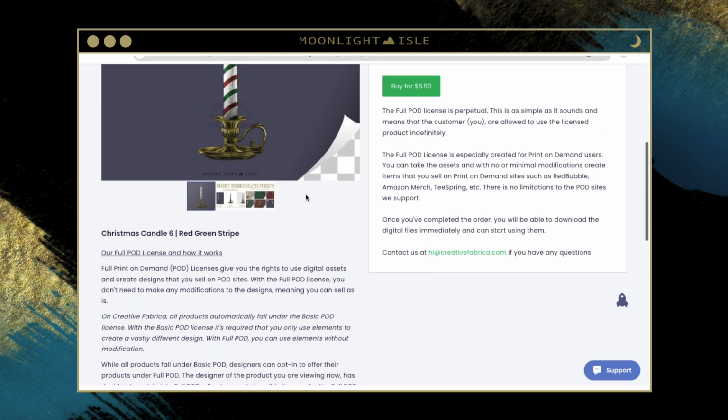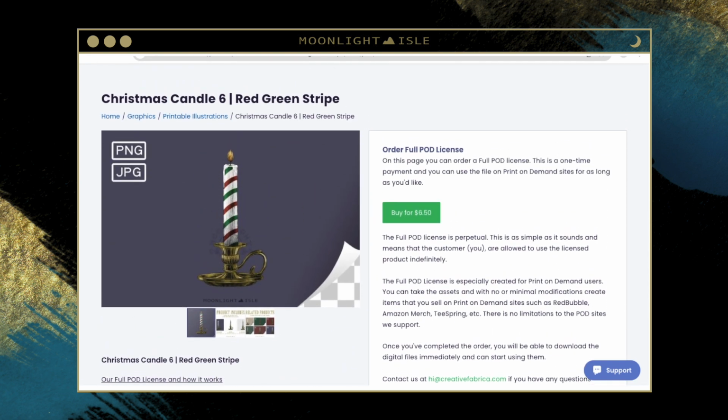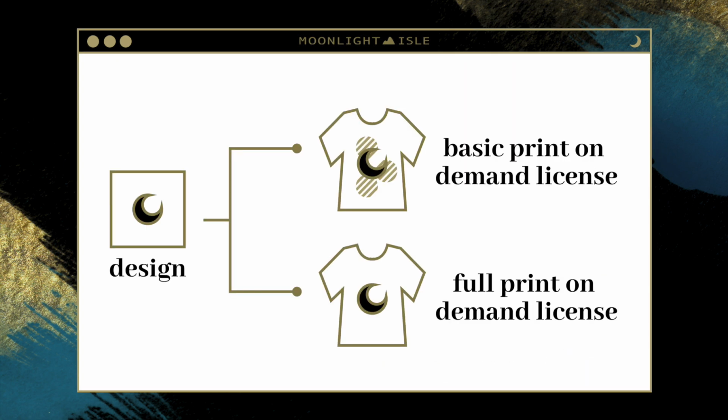Underneath, you can see more descriptions about the difference between full print-on-demand license and normal print-on-demand license. If you are not sure what this means, here's a quick example. If I upload a design like this, a simple moon shape, people who buy it or download it with a subscription will need to make some changes before uploading on a print-on-demand website. But if I allow the full print-on-demand option, people who buy the full POD license will be able to upload it right as it is.